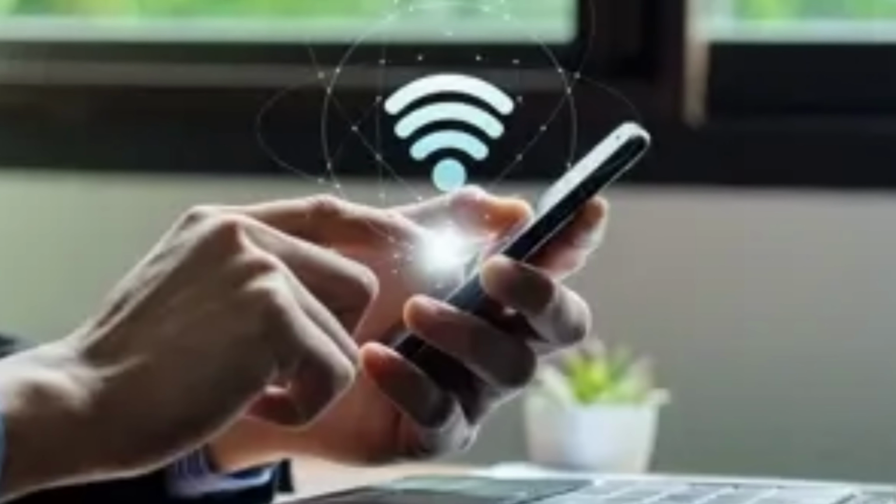So I know it seems silly, a lot of people don't even think about it, but you can actually set up a hotspot on your cell phone, in your smartphone. Whether you have, I've got here an iPhone right here, but if you have an iPhone, Android, any type of smartphone, you actually can set up a hotspot on your phone.